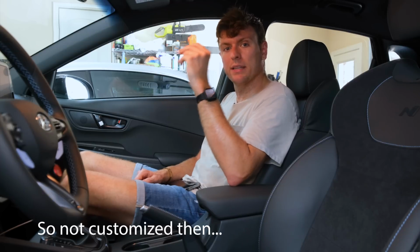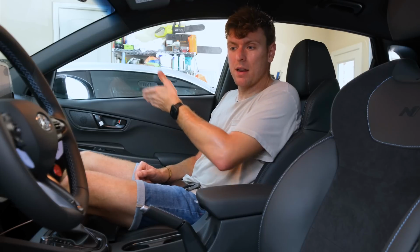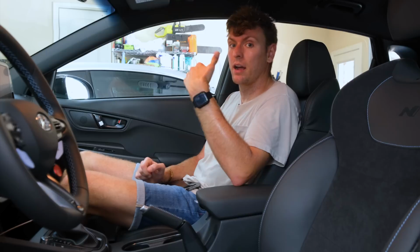You're not able to get it with the tech pack, so it doesn't have adaptive cruise control, but it does have the blind spot monitoring system, the lane follow assist, and the lane keep assist as well. It is decent enough for highway driving. You do just have to change the speed at your own volition.